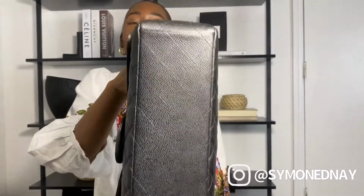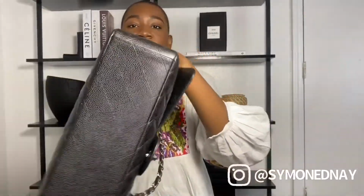The bag was actually in very good condition. The corners are excellent in my opinion. I didn't see any marks or anything. When I did get the bag, I did inspect it and make sure their description was what it said.